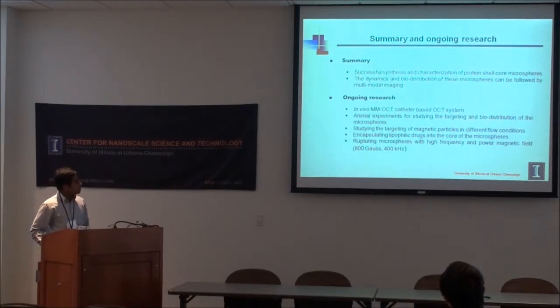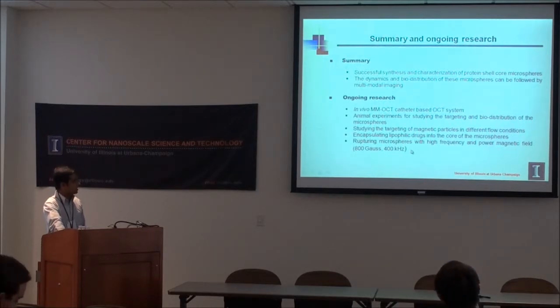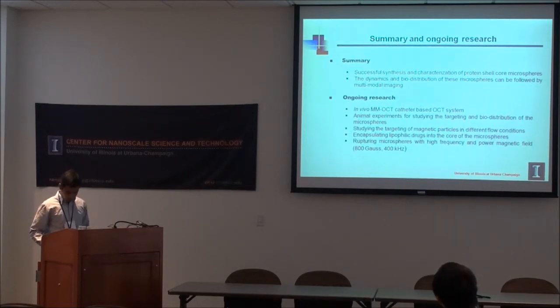So in summary, we've been successfully able to synthesize and target the microspheres to the integrin receptors in a rat tumor and a rabbit arteriosclerotic model. Some of the future work includes developing an in vivo magnetomotive OCT catheter so that we can do MMOCT imaging in vivo. We also need to do more studies to test the targeting and biodistribution of these magnetic microspheres. We're also looking into encapsulating different lipophilic drugs inside the core of these microspheres for targeted drug delivery. And we're also looking at the possibility of using high-frequency magnetic fields to rupture these microspheres, again, for drug delivery applications.